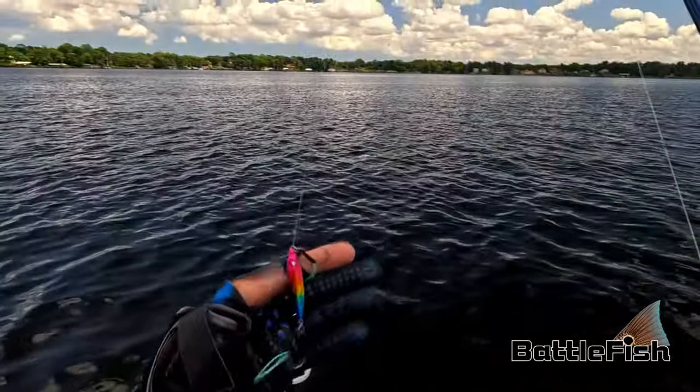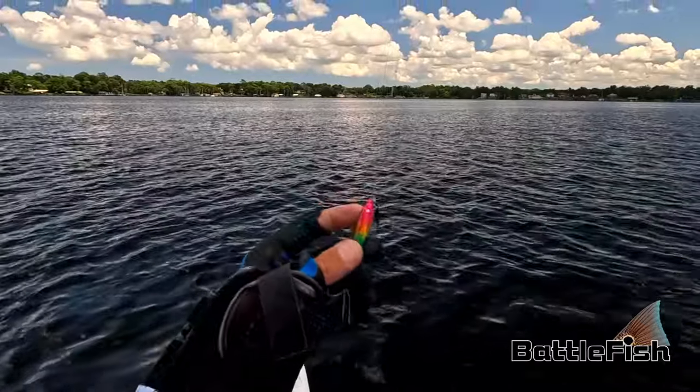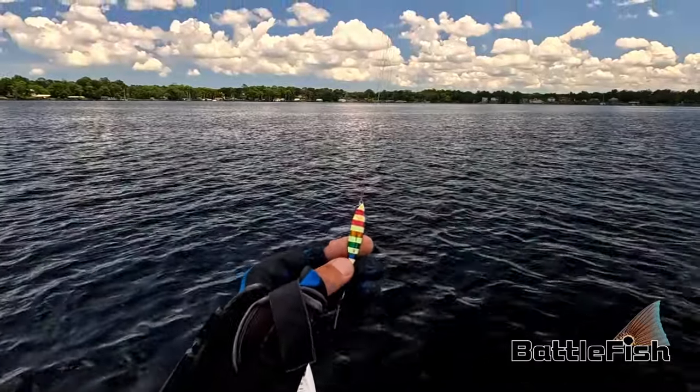This is the submission fishing slow pitch jig I was using. It's a 20 gram size. I think he's got a name for it as well, but you can go to the website and take a look.